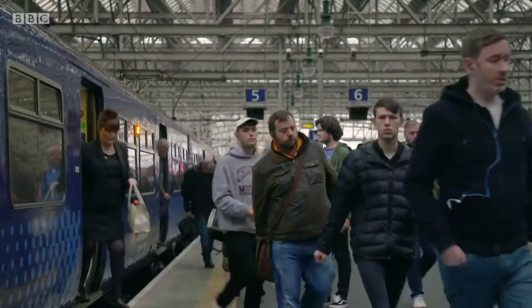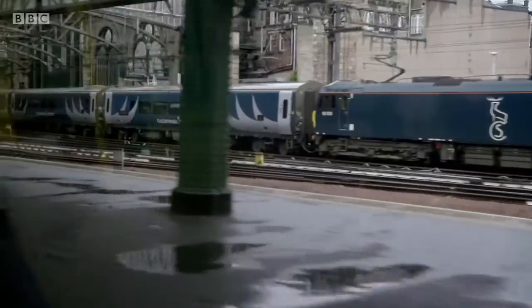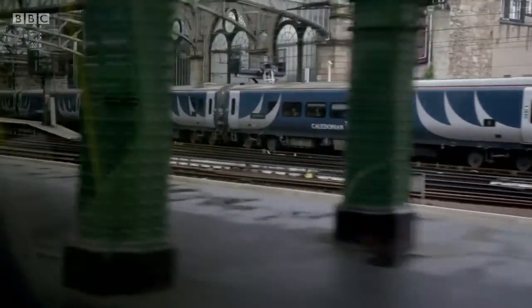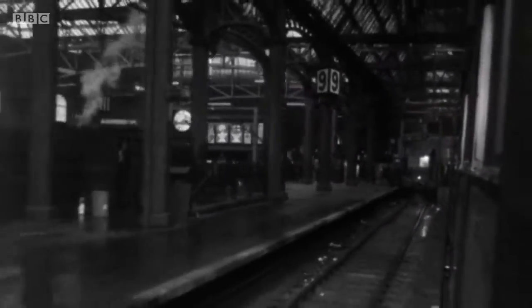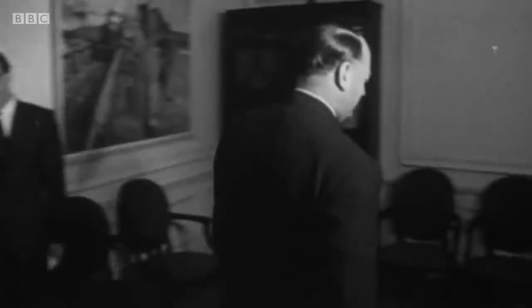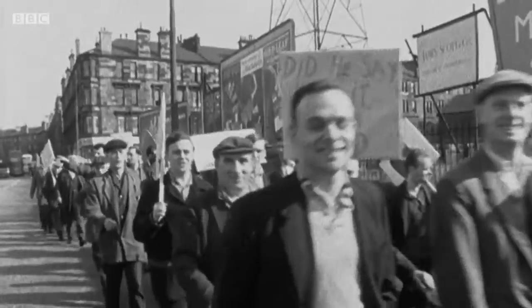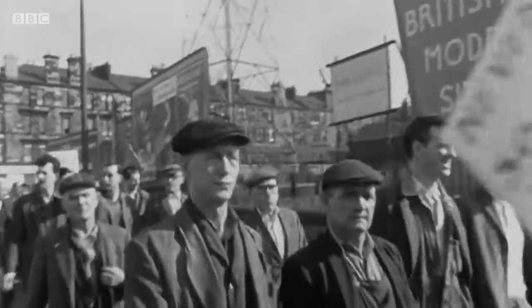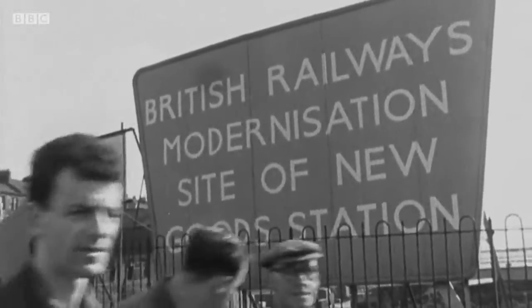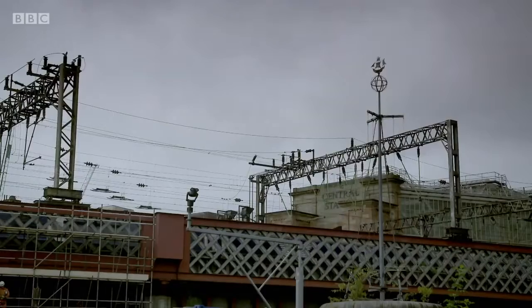Just one cancelled train can cause mayhem on a busy morning in Central. But there was a dramatic period in the station's history when whole train lines were under threat of cancellation. Dr. Richard Beeching is remembered as the mastermind of the huge cuts made to our rail network in the 1960s. His work remains controversial to this day. Writer Gordon Webster has an interest in how the Beeching project affected Scotland.